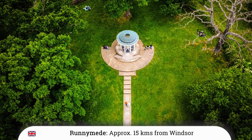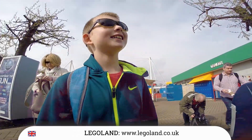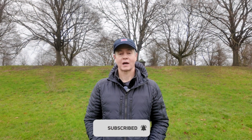Now, if you want to venture a little bit outside of Windsor, you will find Runnymede, which is where the Magna Carta was signed, Ascot Racecourse, and of course, Legoland. And actually, I did visit Legoland about 10 years ago when my son was quite a bit younger. So there you go, the beautiful royal town of Windsor.